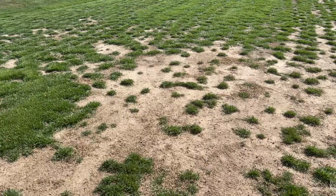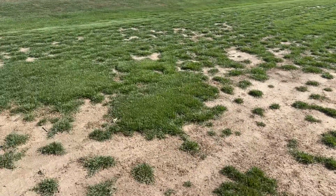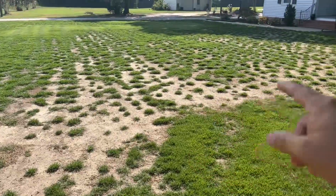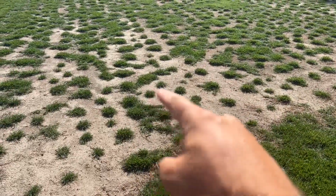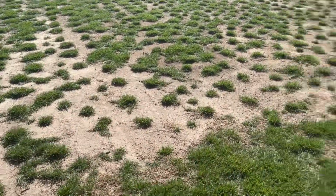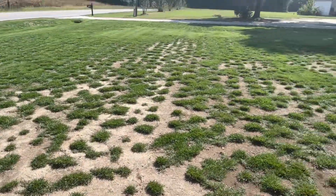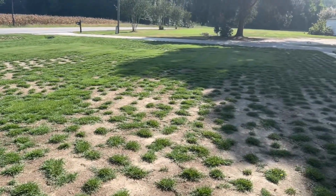I did that same thing. I probably put about 20 plugs or so in here 2 or 3 weeks ago, just in the places that I saw really big gaps. Like there's 3, 1, 2, 3, and there's a few more in here, and they're growing really well as well. So this is our week 10 update.